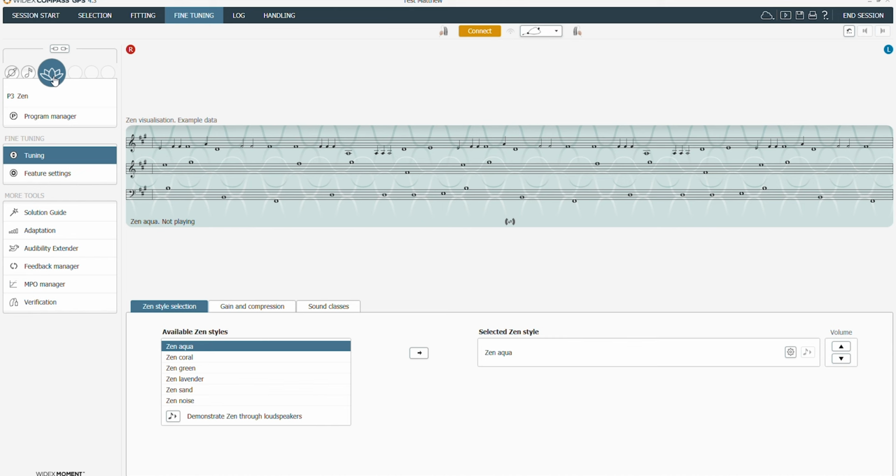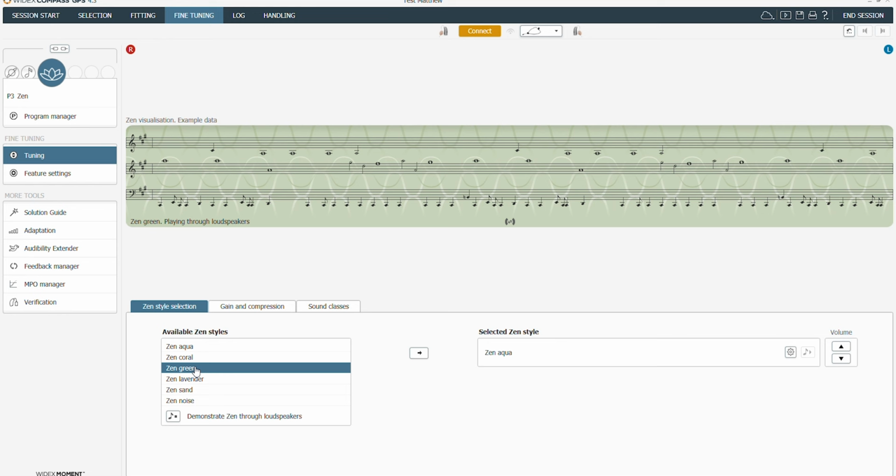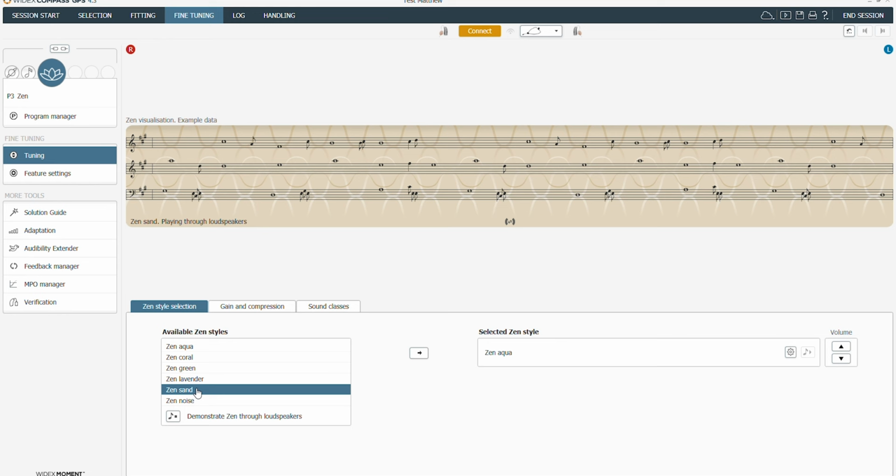You can choose from Zen Aqua, Zen Coral, Zen Green, Zen Lavender, Zen Sand, and finally you can choose the Zen Noise.